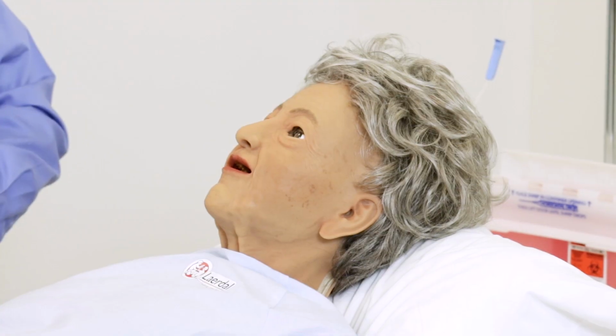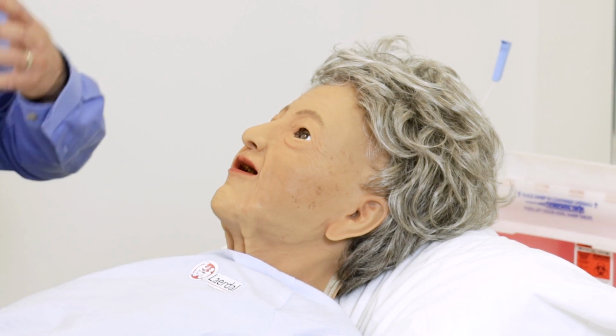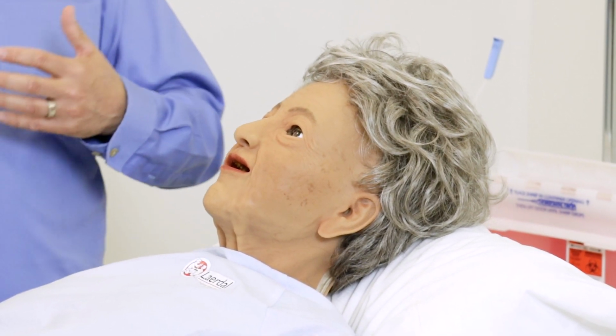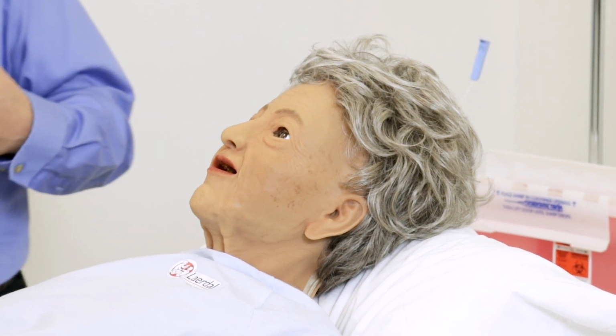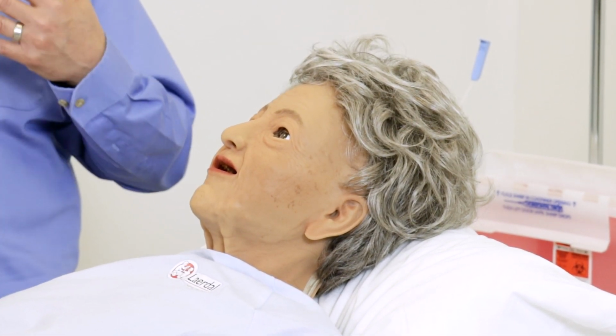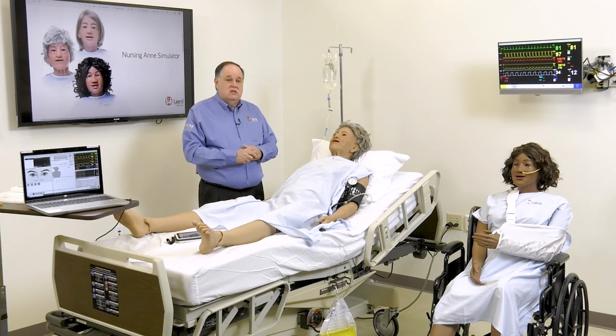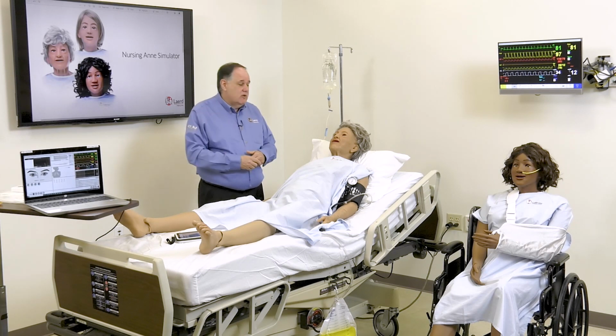As we move down, you can see that her eyes are blinking. So her eyes are blinking, and we can control that. We can make them blink faster or slower. So if I wanted to represent a patient that was maybe obtunded and not as alert, I could do that just through the eye movement and things like that. Again, the subtle things that your students and your clinicians notice on a real patient.